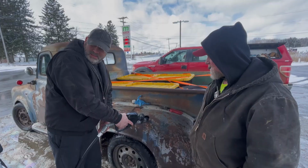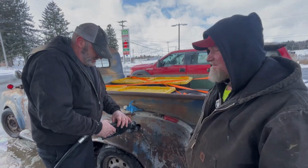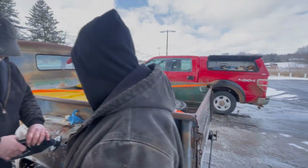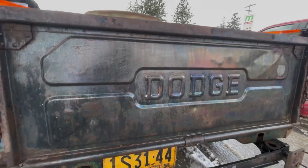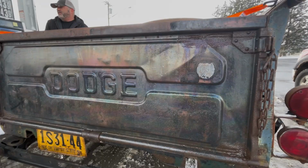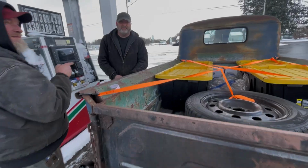I'm sure it will be. How far do we get? 5 miles? Maybe? Something like that. Yeah, I think it's 8 miles from the shop. Yeah, okay. And this isn't a very efficient way of putting gas in this thing either, because we've only got 3 gallons so far. It had 3 gallons and only 2 gallons have gone in.